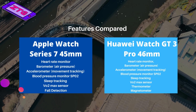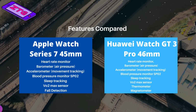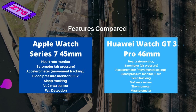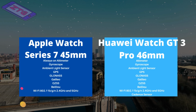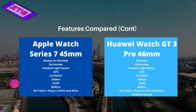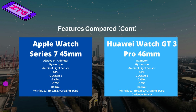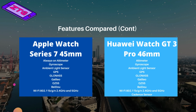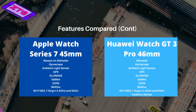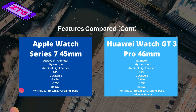The GT3 Pro has its own thermometer and a magnetometer. Did I say it like X-Men? Magneto. And Apple has its own way of tracking things, very important things, like fall detection. So all sensors work together to detect whether you've fallen and then contact the appropriate emergency contacts to, well, save your life.